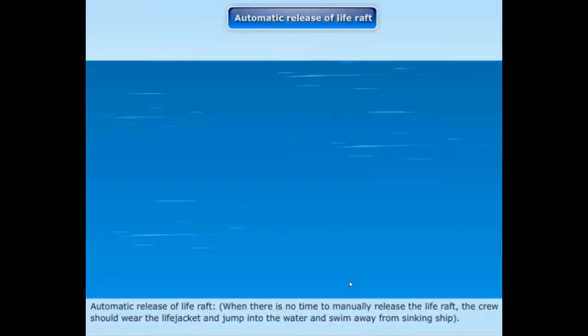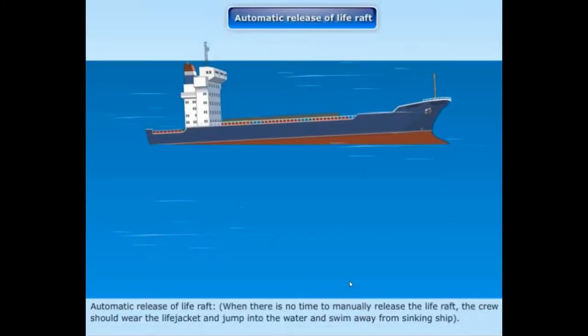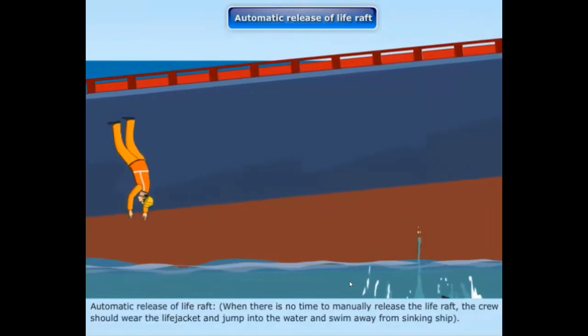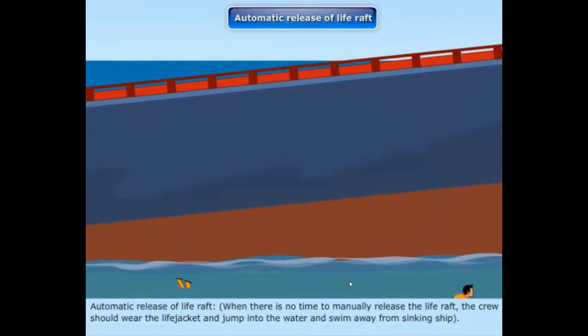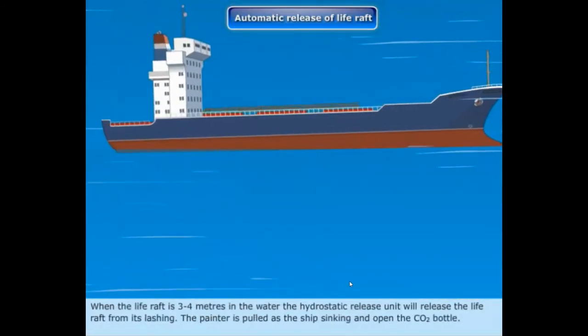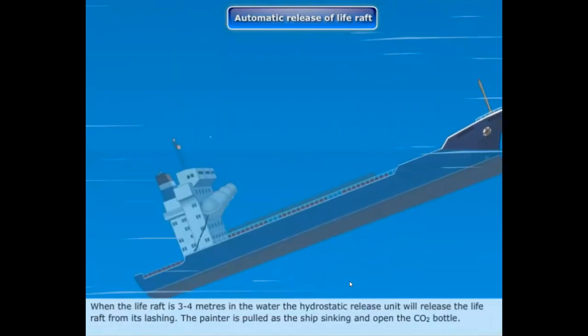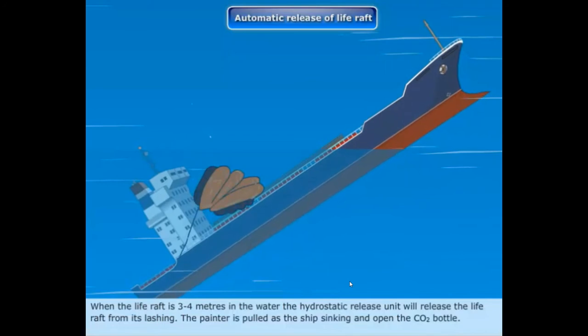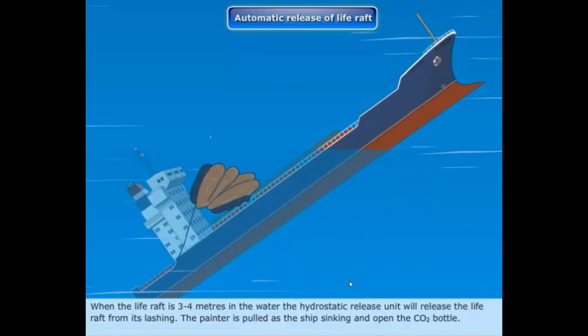Automatic release of life raft. When there is no time to manually release the life raft, the crew should wear the life jacket, jump into the water and swim away from the sinking ship. When the life raft is 3 to 4 meters in the water, the hydrostatic release unit will release the life raft from its lashing. The painter is pulled as the ship sinks and opens the CO2 bottle.